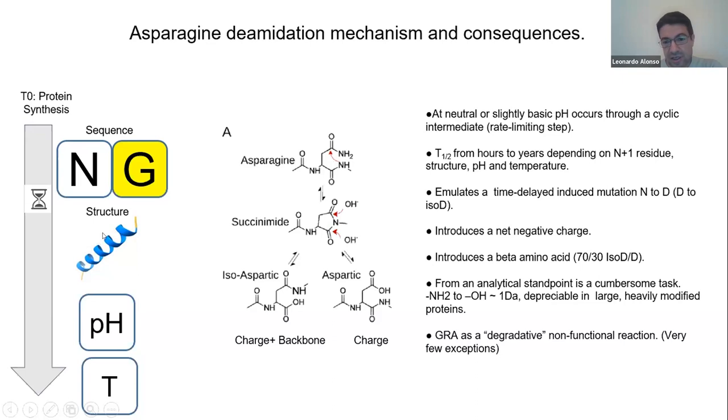Also, secondary and tertiary structure affect the deamidation half-time, and an increase in pH and an increase in temperature also accelerate the deamidation rate. What are the consequences of deamidation? Deamidation can be regarded as a mechanism that emulates a time-delayed mutational event. First of all, deamidation introduces a negative charge instead of the neutral asparagine by the introduction of aspartic or isoaspartic acid. But more important, deamidation introduces a beta amino acid, that is, the isoaspartic residue. A very important thing is that deamidation cannot be directly emulated by mutation because it is impossible to introduce the isoaspartic residue.